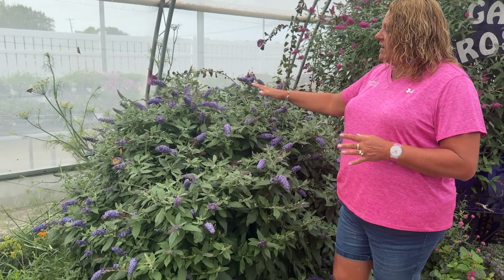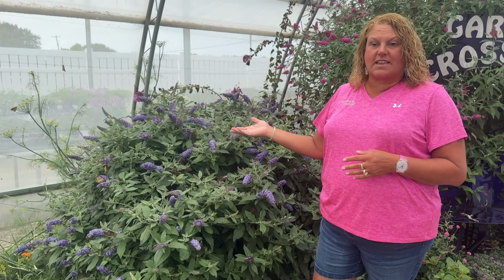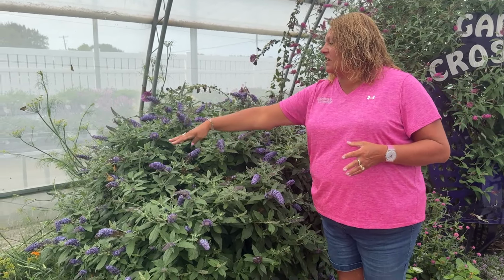But the butterflies love the butterfly bush. They come here for the nectar and the pollen. This is not a host plant for butterflies, so don't be confused into thinking that planting a lot of butterfly bush will give you a host plant. It's simply a plant that they enjoy the flowers on and get nectar from.